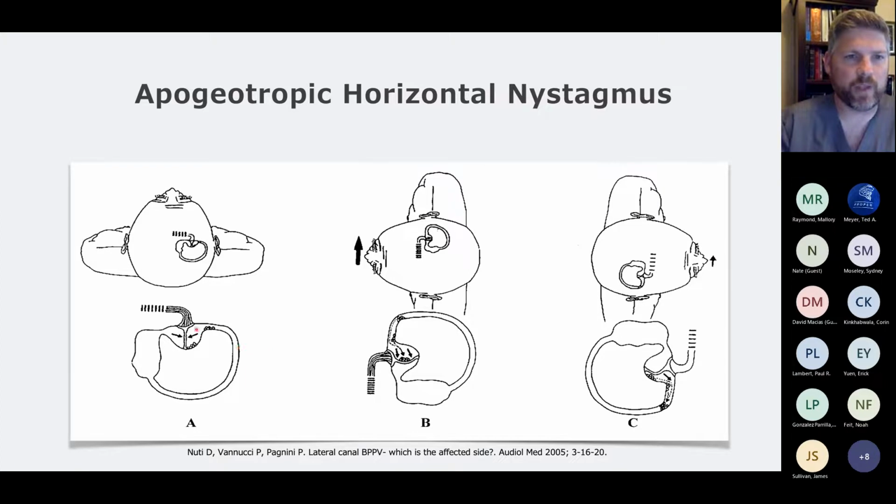In apogeotropic, you also have direction changing. However, the cupula, of course, is here. Otoconia are more in the anterior part, attached to the cupula. And so when you turn towards the left, you get ampulopetal flow, and with increases, the fast phase is going to be towards that affected ear. And then moving towards the opposite side, ampulofugal with the otoconia moving away from the cupula, you're going to have direction changing. But the fast phase is going to be away, so it's going to be apogeotropic. It's not going to be geotropic.